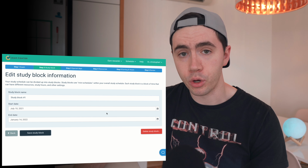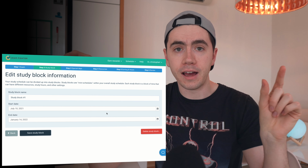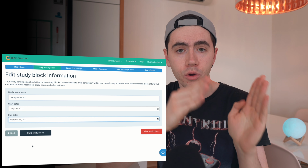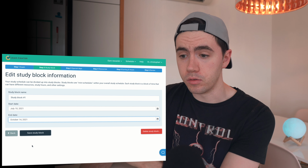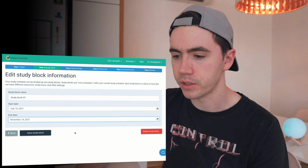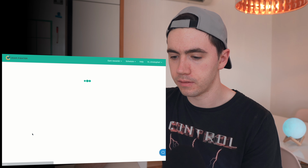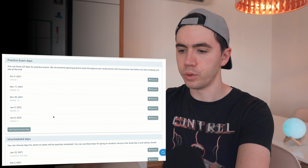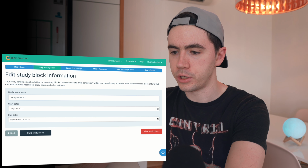And you can also have overlapping blocks. So let's say you want to have a Sketchy block for 5 months of your study period, but you want overlapping blocks with other resources, you can do that as well, and I'll show you how to do that. So let's say you want to do 4 months of Sketchy videos. You'll go till November, so that's 4 months of Sketchy videos, and let's save that as the first study block. We're going to call this Sketchy block. Let's save that.